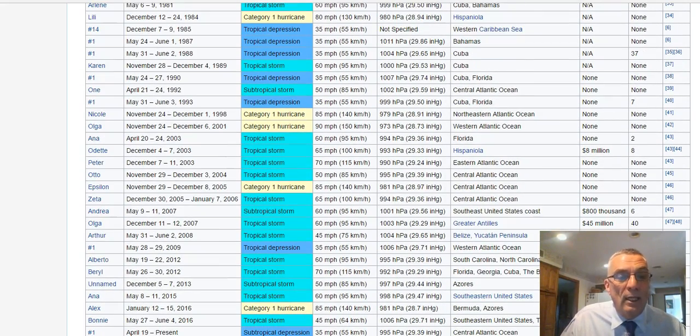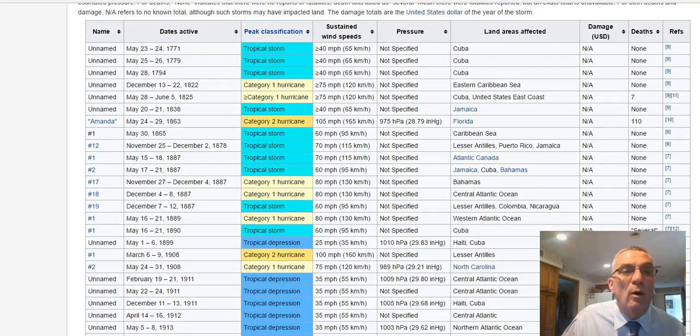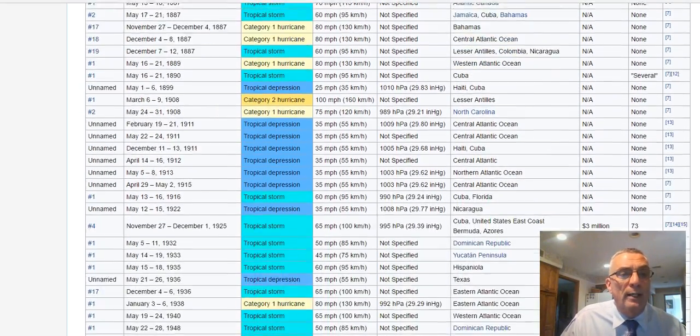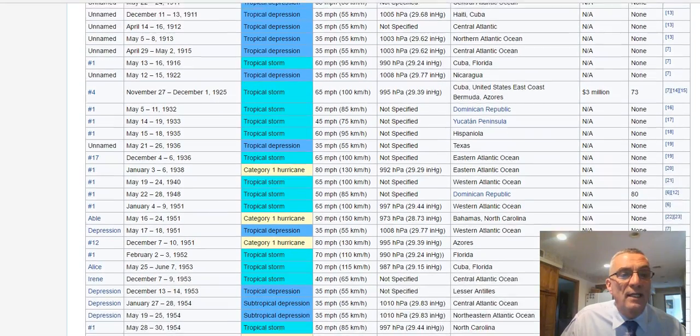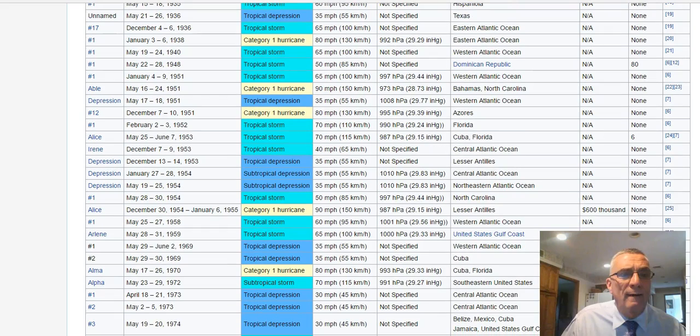So I'll put a link up to my web post on this, and then you can link if you want to see a list of these. This section on Wikipedia lists all the off-season tropical systems going all the way back to 1771. And I'm just trying to see, there was one here, April in 1912, 1915. There's obviously more of them show up in May.